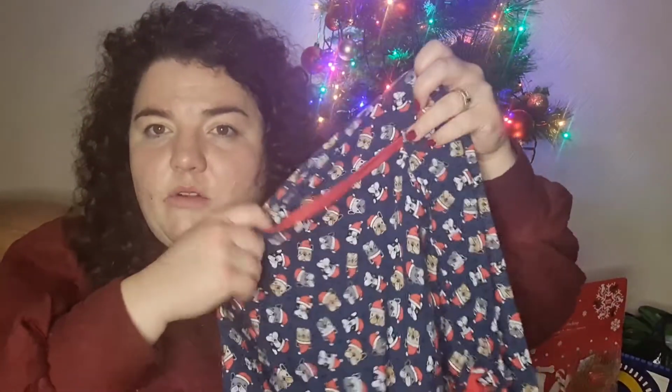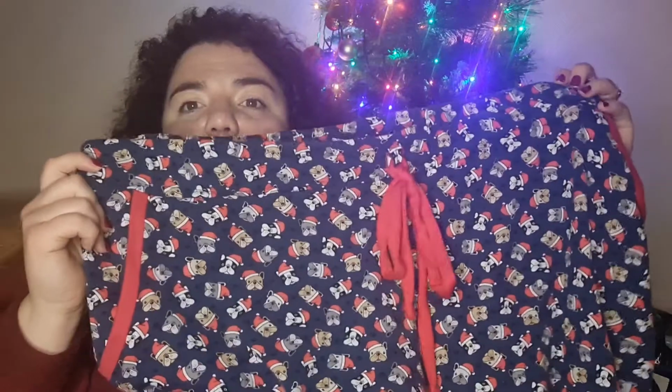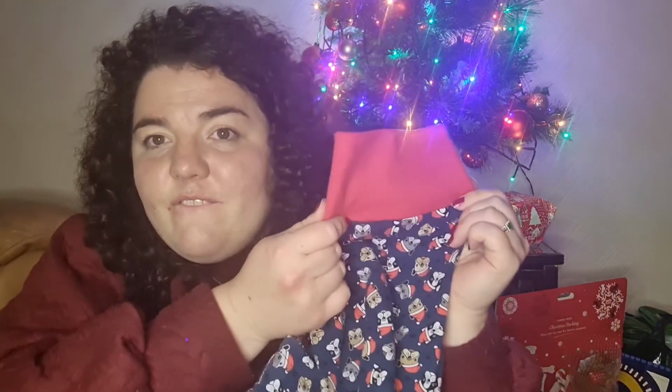And then another first for me, the Hudson pants. So you can see these a bit better now. I'm holding them up. I put in this nice little pocket detail in ribbing. We've got the elasticated waist with the tie. We've got the little cuffing. I wore these last night. I will be wearing them tonight.